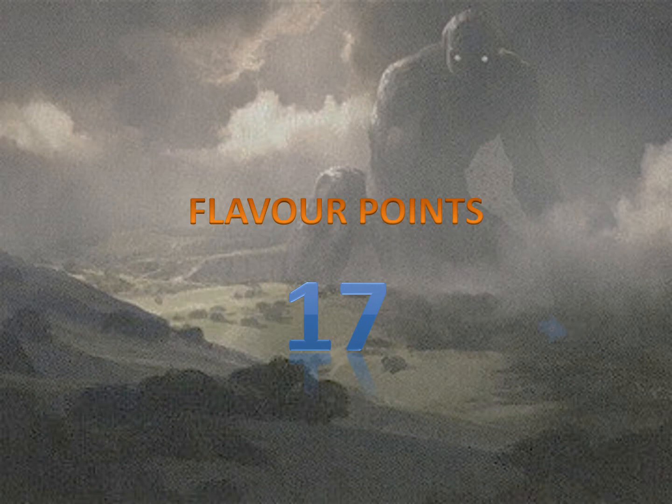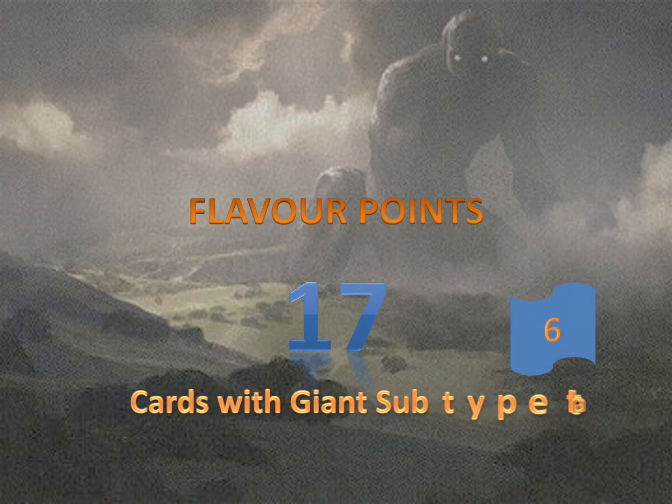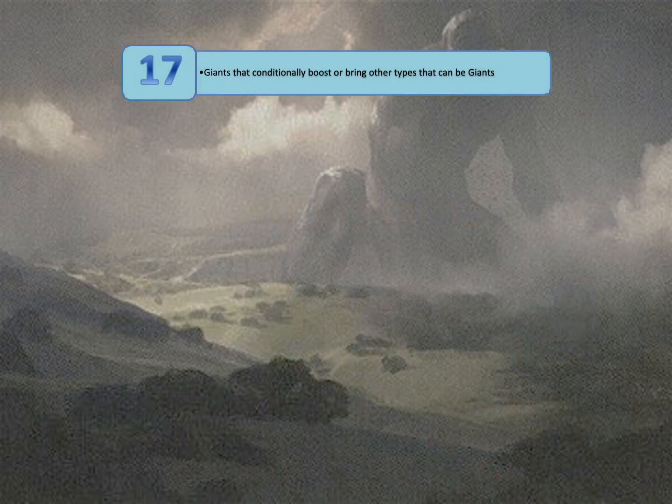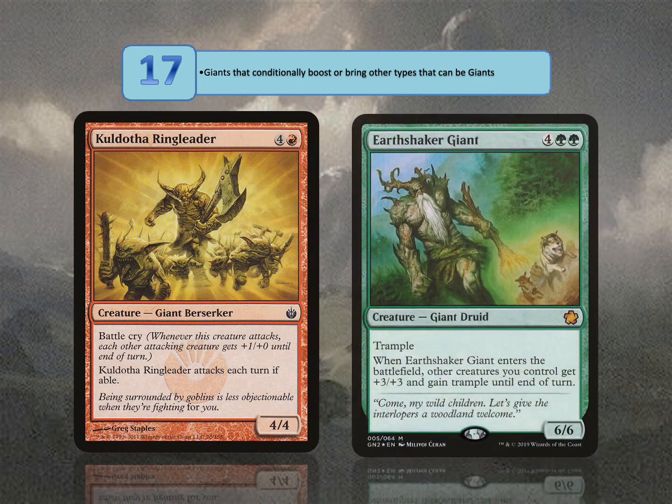6 giants have 17 points. These are giants that conditionally boost or bring other types that can be giants. Kudo, Thunder? Leader and Earthshaker Giant are such cards.